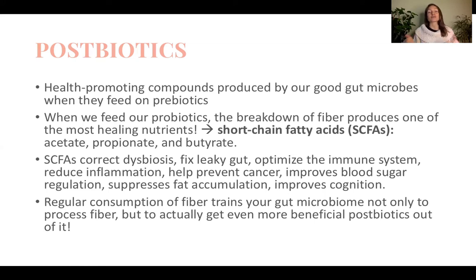So that means taking in probiotics from different fermented foods and feeding them lots of different fibers and resistant starch from a diverse diet of plant foods. And then inflammation: we know that inflammation contributes to disease in the body as well as joint pain, etc., and this will be reduced by short chain fatty acids. They also improve blood sugar regulation, which helps to prevent or even reverse diabetes, help, as I said, with suppressing fat accumulation, and improve cognition. So literally, so many benefits these short chain fatty acids have. They're incredible. Really, really fascinating.